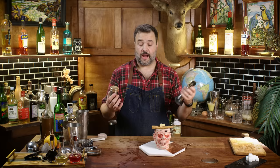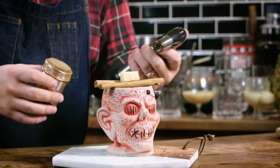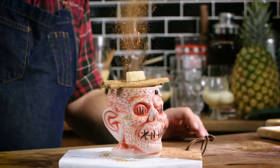All right, so this is a dredger filled with just regular ground cinnamon. You can see it's got a screen top. Screen top's overkill. You don't need a screen top. A regular top is fine. This just happens to be what I have. We've got our 2 sugar cubes. We're gonna set them on fire. Now we've got a nice little cinnamon fire going on, and we'll just dress that.